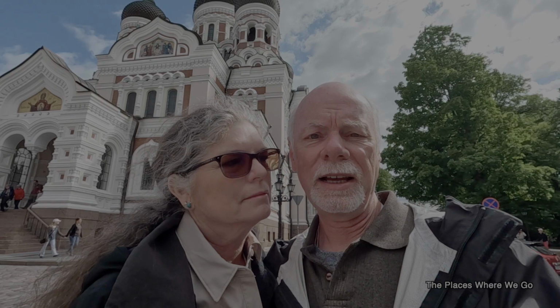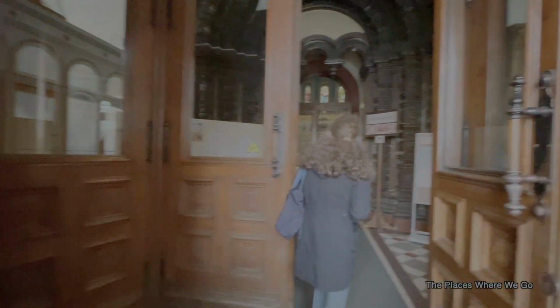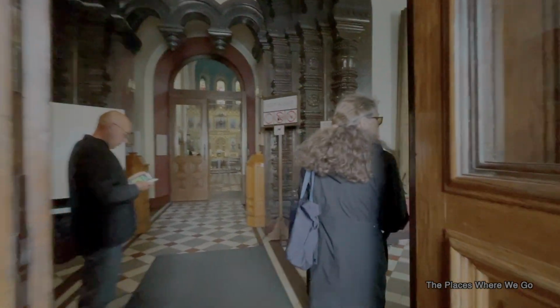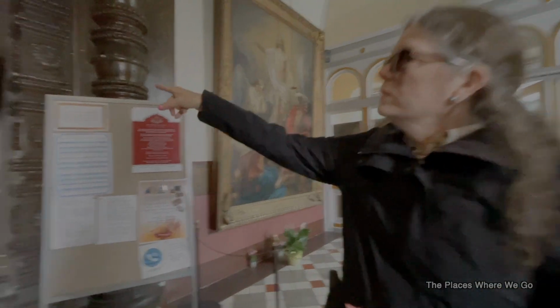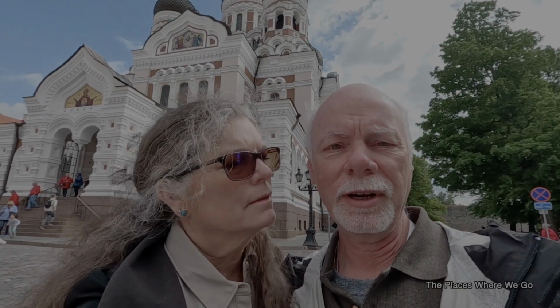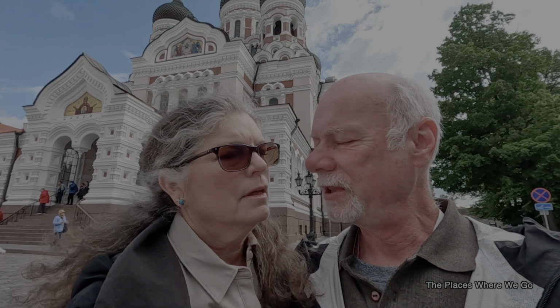So we just stepped into and came out of the church behind us. I believe it's the Alexander Nevsky Cathedral. And as we entered, you pointed out to me that there were signs inside that said no cameras, no videos. So we wanted to be respectful, and we did not take video or photos inside. So, a description of what we saw in there?